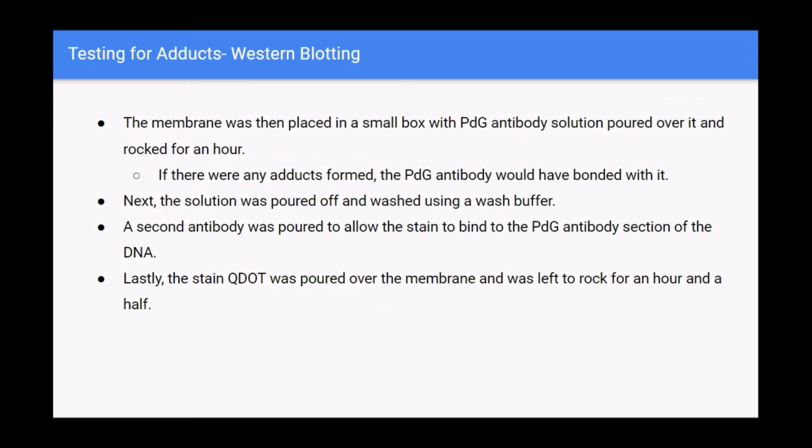The membrane was then placed in a small box with PdG antibody solution poured over it and rocked for an hour. If there were any adducts formed, the PdG antibody would have bonded with them. Next, the solution was poured off and the membrane was washed using a wash buffer to ensure that the PdG antibody was not left on the part of the membrane without any DNA. A second antibody was poured to allow the stain to bind to the DNA if there were any PdG adducts present. Lastly, the Q dot stain was poured over and the membrane was left to rock for an hour and a half. If there were any adducts formed, the stain would stick onto the second antibody.